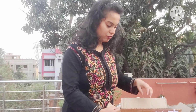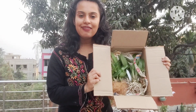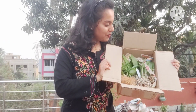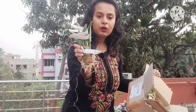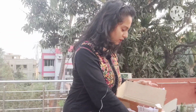Now, as I have already opened the parcel, I can see so many shiny, plump, healthy seedlings. So thank you Pots and Petals for helping me on this unboxing video. There are many plants and all of them come with a tag. Okay, this is a Dendrobium pragon two-tone.